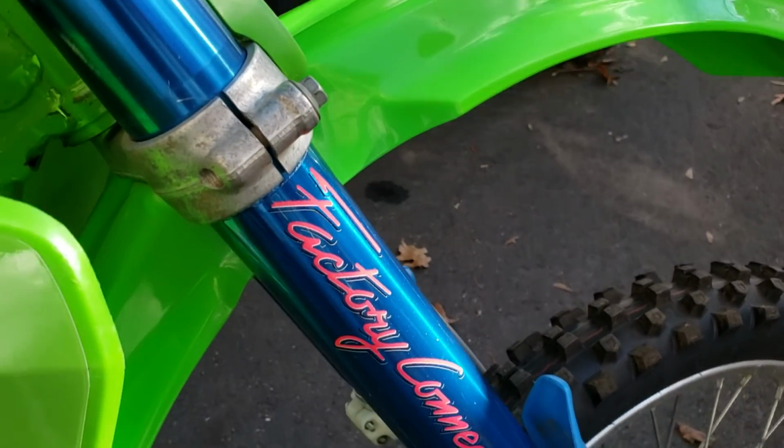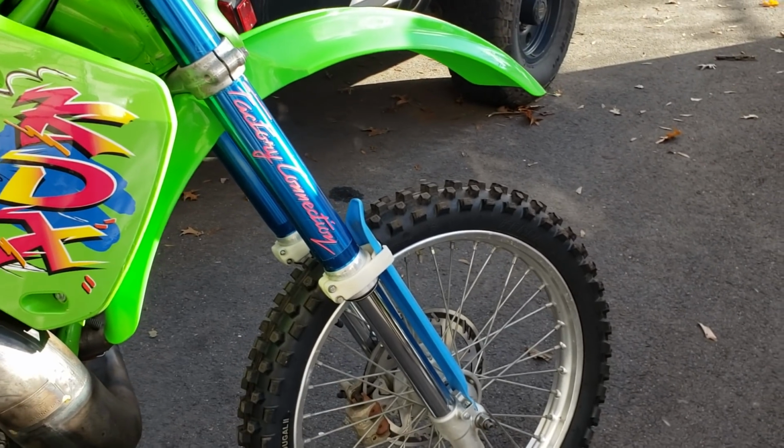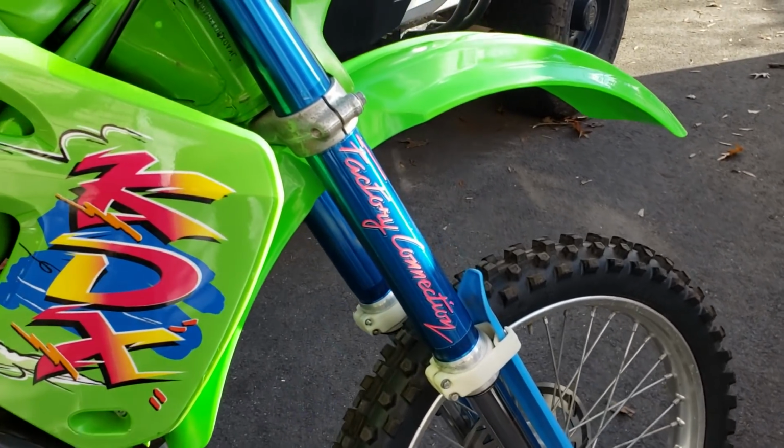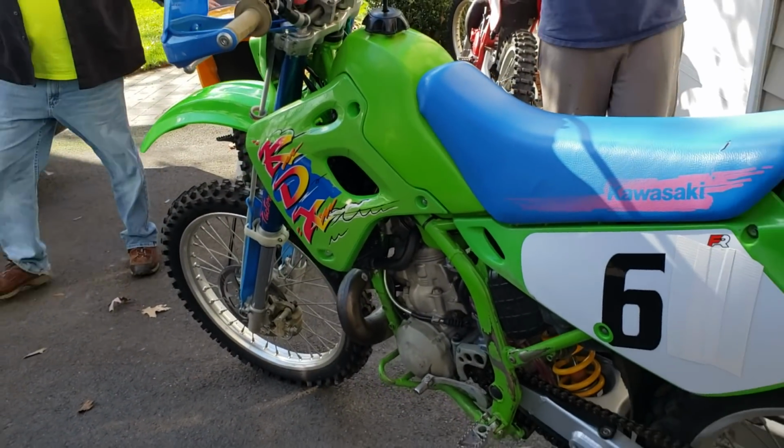And you said the suspension was just done by Factory Connection? Was redone. What do they charge to do the suspension? It's like $1,100, isn't it? If you have them revalve it and respring it, it's right around there. If you just have them rebuild it, it's cheaper, but their services are worth the money though. I mean, they're great stuff.